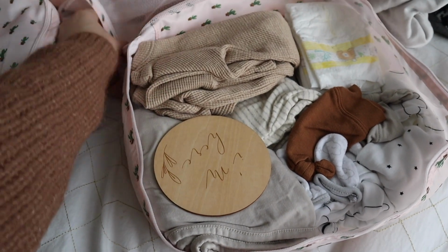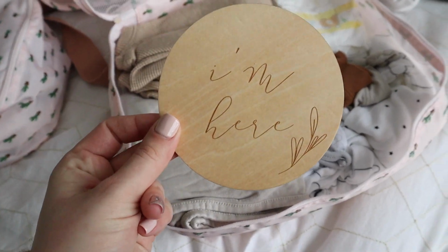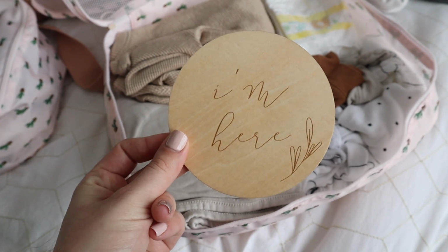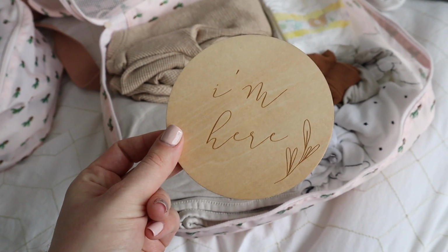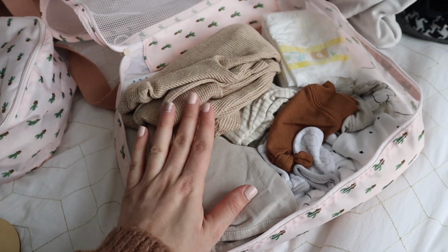So first things first, as you can see, I am bringing this one, and it says "I am here," so we can take a little picture once the baby is born. Here are the outfits that I packed for the baby.